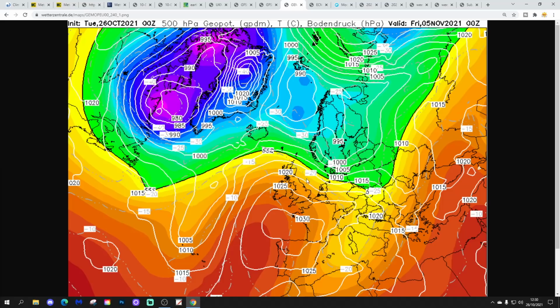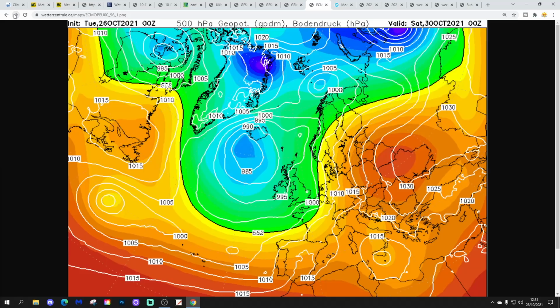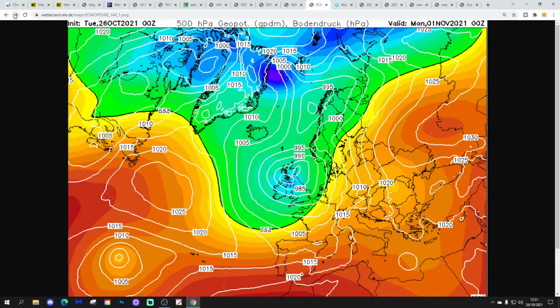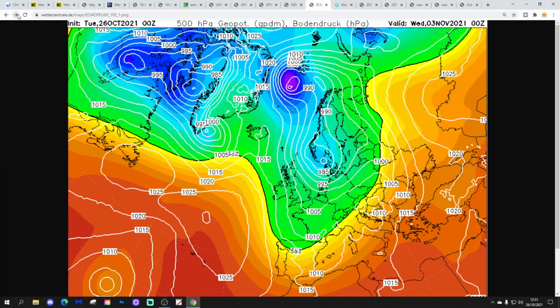But later next week, it does at least turn a little bit drier. And then we've got the ECM, it looks like that. So once more, we have the low pressure dominating the weather over the weekend and into the early part of next week too. Eventually, the low pressure transfers more towards the east, and we start to bring in a colder northerly wind. Those northerly winds stay with us through the middle part of next week.